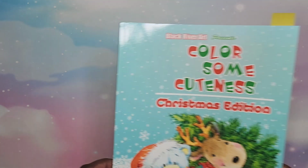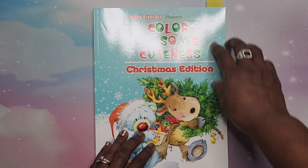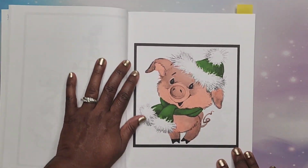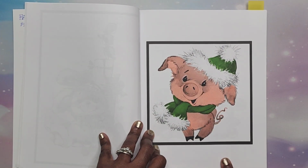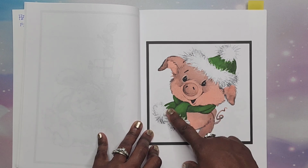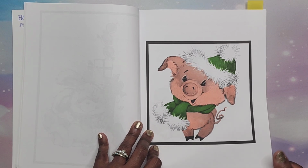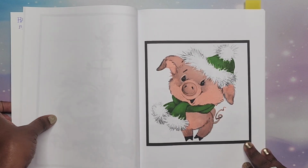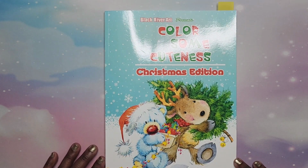All right, next up we have Color Some Cuteness, and this one I did several pages and I totally forgot about the little piggy. He's pretty much based in marker, and I was supposed to go and do some shading, and I wanted to add some elements to his scarf and hat, like some dots or, you know, just a design, and I didn't get around to that, and then doing a background. So he will also get done. It's going to be a simple one. So that is Color Some Cuteness.